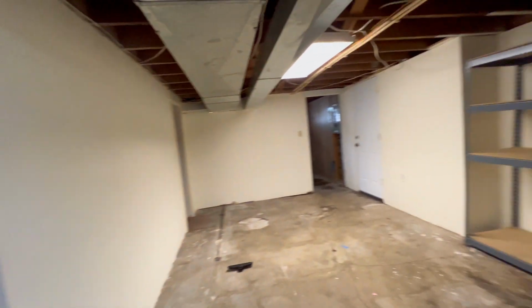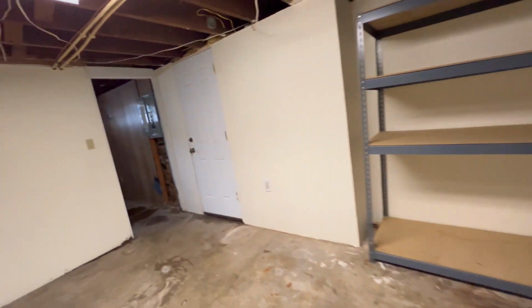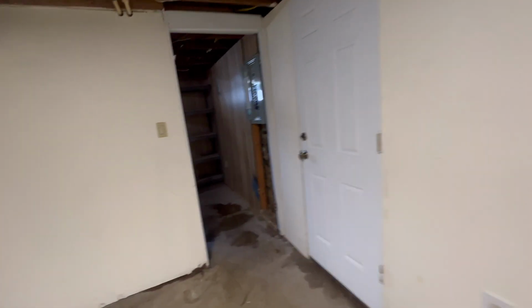Okay, so this is going to remain some kind of storage. I'm going to bring some more shelving and just put it along here. Should be some nice storage and some tool space.